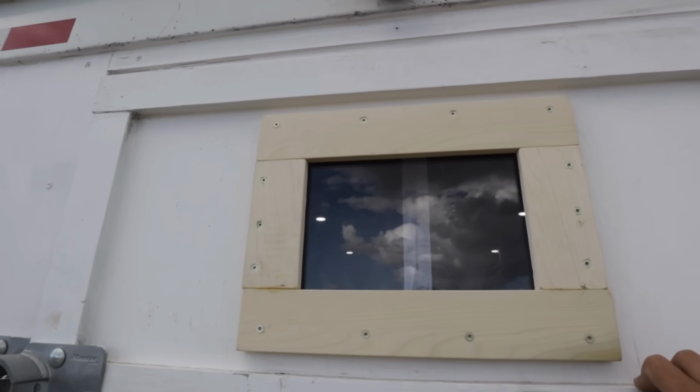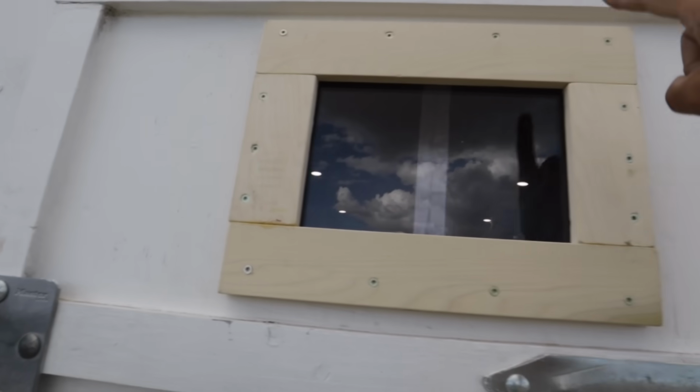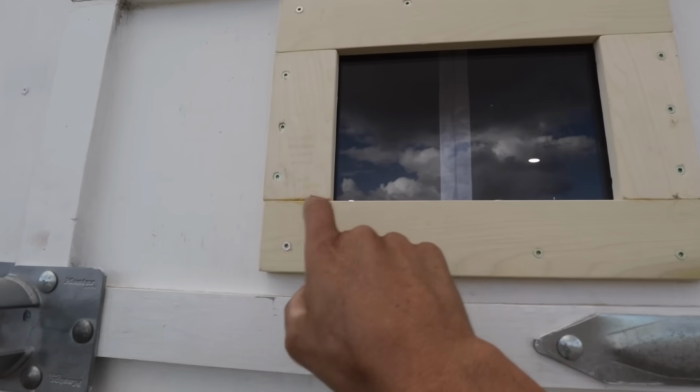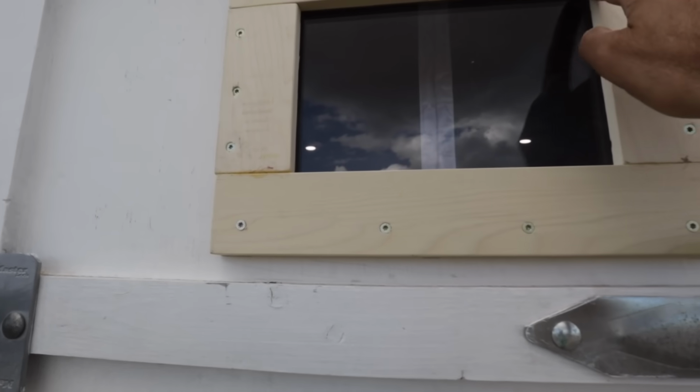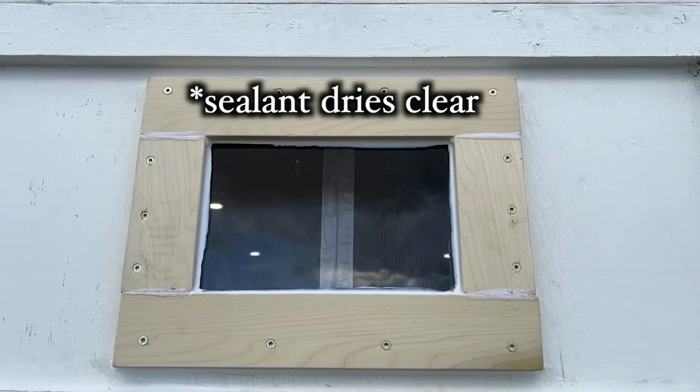Alright, there's our little lookout window there. It's all secured on there. And then I'll caulk all around the edge of the frame and then caulk along the inside of the frame there. I've got the inside framed out. I'm going to do a little detail work on it and it should be all wrapped up here pretty quick.